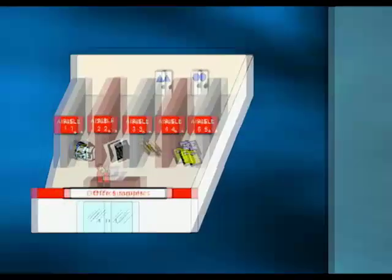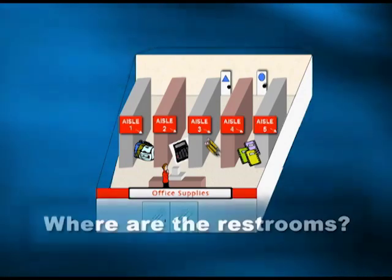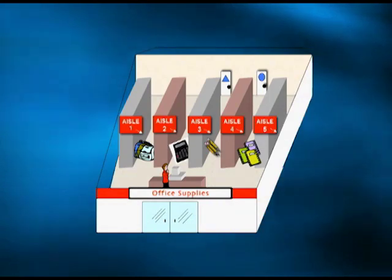Now you ask me the question. They're in aisle 3. They're in the back. Good work. You learned a lot in class today. Now let's watch Miguel use the English he learned.